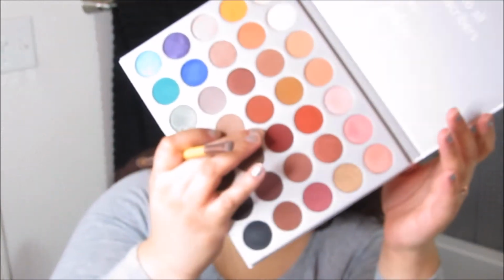Oh yeah. Eyes with this Eco Tools brush. I'm just gonna go in with the darker color, and that one was Jack's. I'm gonna put it under my eyelid. I mean my lower lash line. Under my eyelid. Yeah, I'm gonna put eyeshadow on my eyelid.